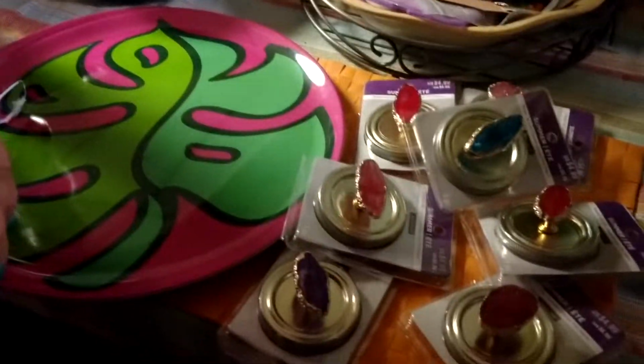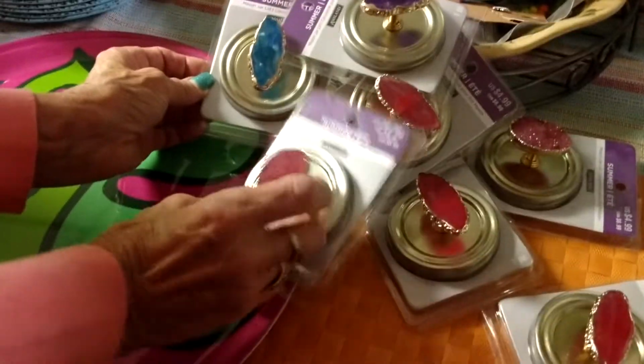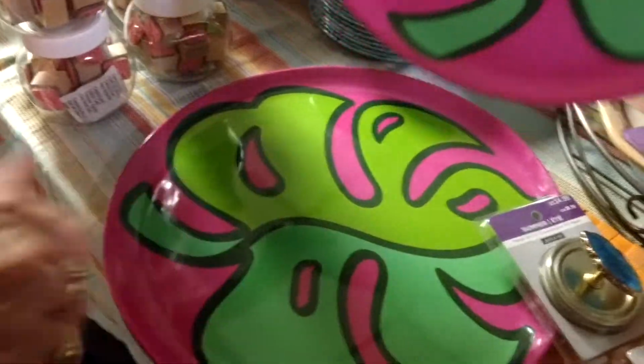We have mason jar toppers with gems on them. Beautiful colors. Turquoise, raspberry, purple. Very pretty. We got a couple other little serving platters.